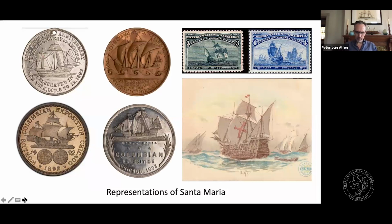And perhaps even more than the purported portraits of Columbus, his flagship Santa Maria became the most readily recognizable emblem associated with the Exposition, appearing on many coins, medals, tokens, postage stamps, and numerous examples of ephemera. All of these images of Santa Maria, however, were at best just conjecture, as no one then or even today really has a clear notion of what the ship looked like, or even what type of late 15th century ship it might have actually been.